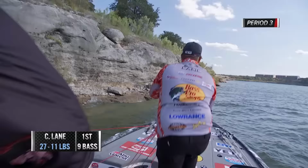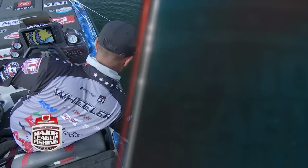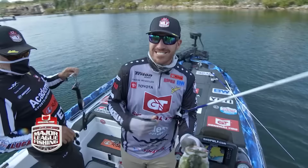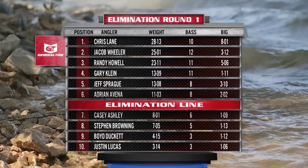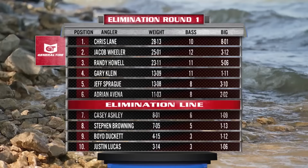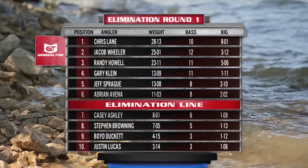Score tracker update. Welcome back to General Tire's Major League Fishing. Best one of the day right there. After spending the majority of the day in the middle of the pack, Jacob Wheeler found a hot spot and landed nearly 9 pounds of bass in only 15 minutes. He enjoyed a brief taste of first place before Chris Lane slammed a 6-pound gorilla on the scales and reclaimed the top spot. 30 minutes remain to determine which 6 anglers will be advancing to sudden death.